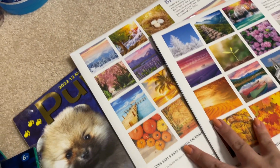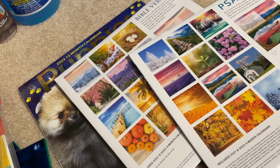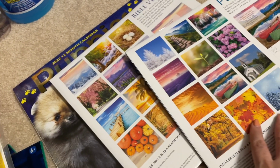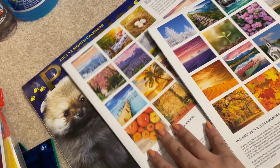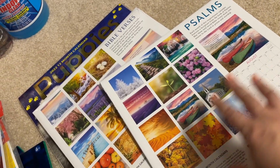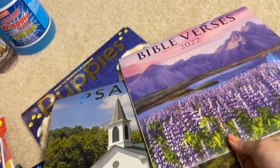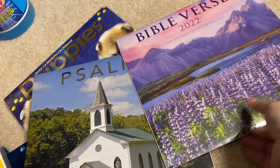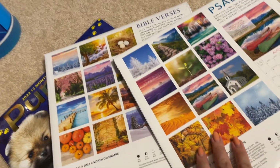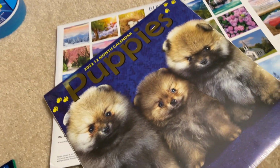I also showed in recent videos a bunch of the calendars that they have, and usually from the Dollar Tree I get the calendars that are related to farm stands, farmers markets with really cute quotes on them. This year I decided to have a little bit more of a religious theme. One of these will be going to my mom, the other I will keep for myself. I like to keep one upstairs to associate with some health goals that I have for myself. The one downstairs will be this adorable puppy one.